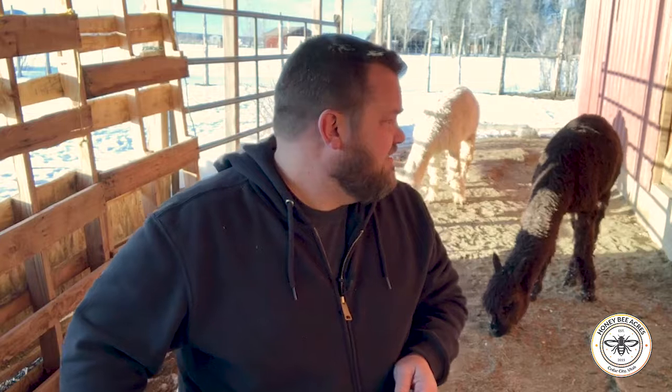And from Felix and Petey, the white one is Felix and the dark one is Petey. Look at that, do they know their names? They don't know their names.